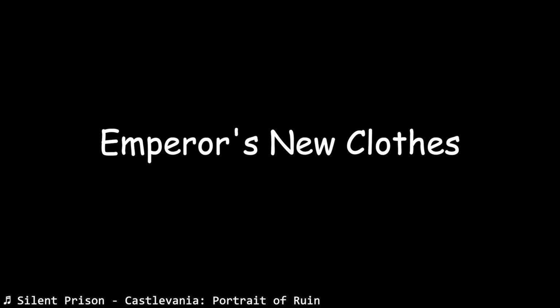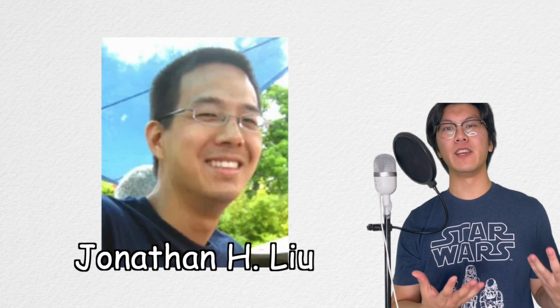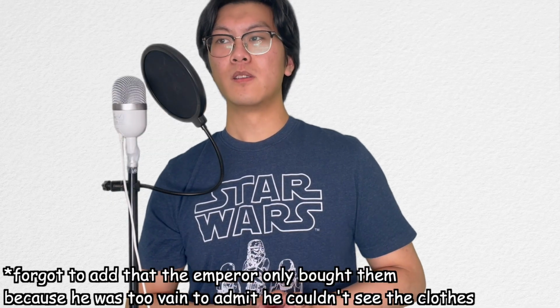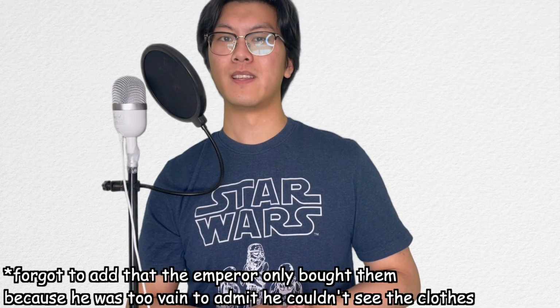Emperor's New Clothes. Emperor's New Clothes is a tabletop game created by Jonathan H. Liu and published by Game Salute and Hokke Games. The game is inspired by the tale of a vain emperor who exposes himself to his kingdom after being tricked into buying clothes that are visible to intelligent people. The only thing is, he actually bought no clothes and he's just walking around naked.